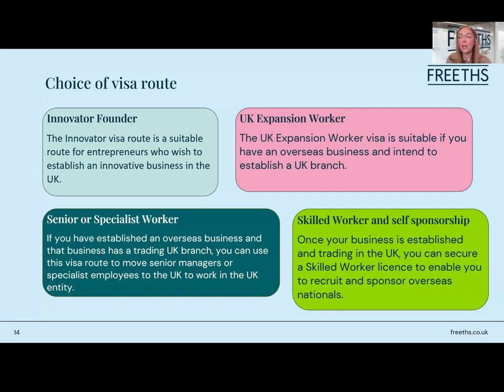However, the usual model is that you secure the initial license, send the team over, establish the business, and then add tiers to the license. And those tiers may be one or both of the other 2 routes on my slide there. So they could be senior specialist worker, which is a global business mobility tier, and it could be skilled worker. And your existing expansion worker visa holders, so your senior team who've come in and set up the business, could then switch their visa into one of these other 2 visa types. And the reason that they would do that would be to enable them to stay in the UK longer, to continue to run the business and to be employed by the UK business.